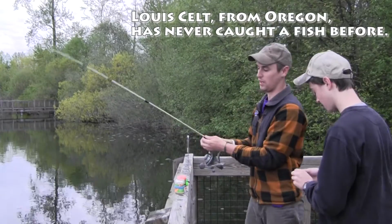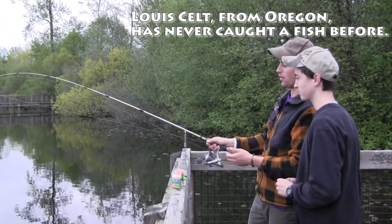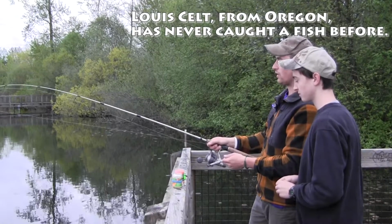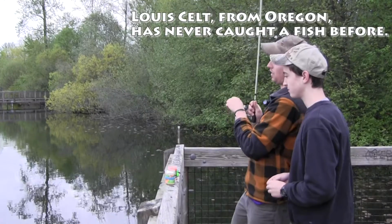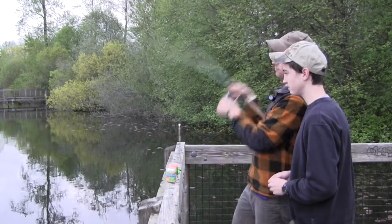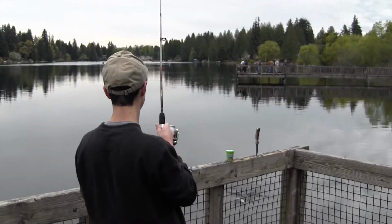So when you've got your pole in your hand and you're feeling a little bit of a bite, you think it's a pretty steady bite, and you want to start reeling it in, rather than just lifting it up and pulling it in, you really only make a solid jerking motion backwards. Set the hook.